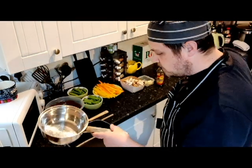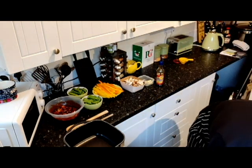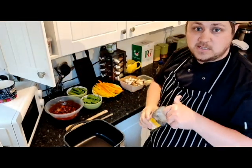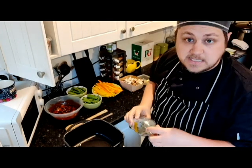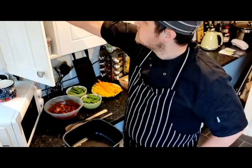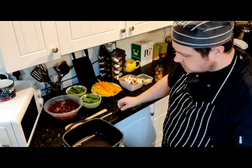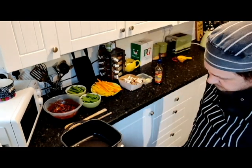Sorry, didn't have my frying pan out for that. What was that frying pan for? Alright, there's some heat going in here. I'm going to add just the tiniest splash of oil at the bottom, just so that initial bit doesn't stick. There is oil in the marinade, obviously, but not a huge amount, so just a little extra just to ensure that we don't have a big sticky mess.